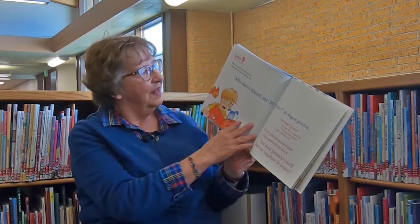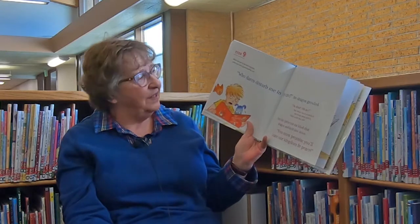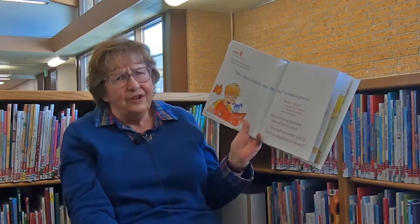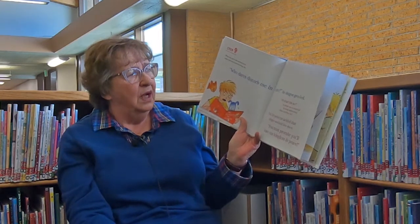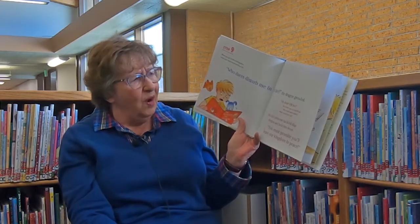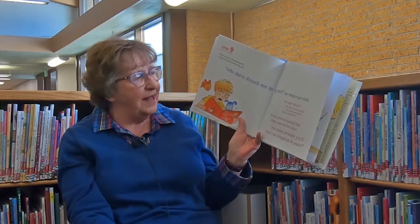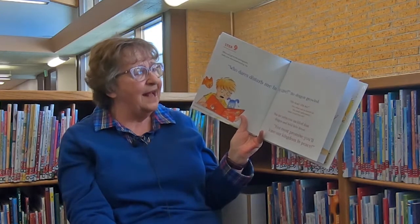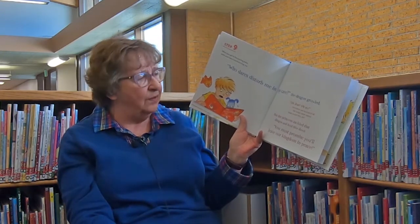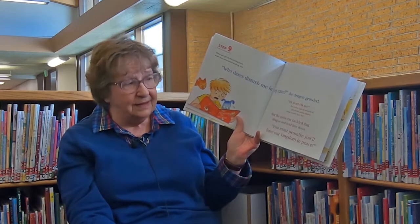Step 9, when you get to the exciting parts, make your voice sound exciting too. Who dares disturb me in my cave? The dragon growled. Oh dear, oh no. The robot was so scared, all his metal parts rattled. What would they do? But the princess tackled that dragon and held him down. You must promise you'll leave our kingdom in peace.